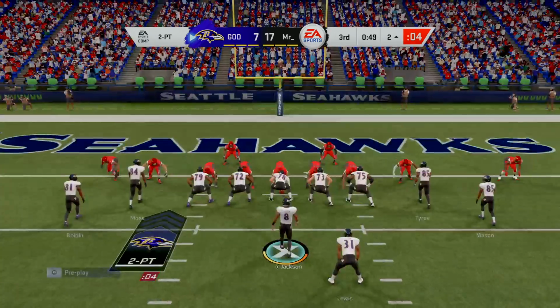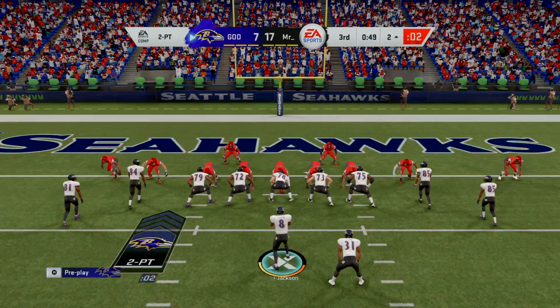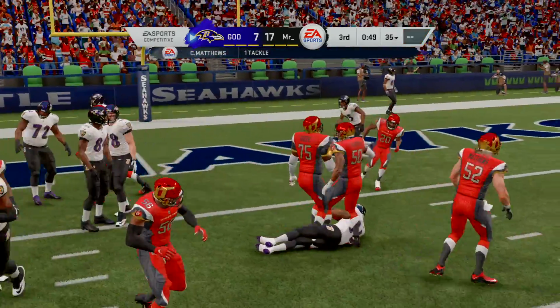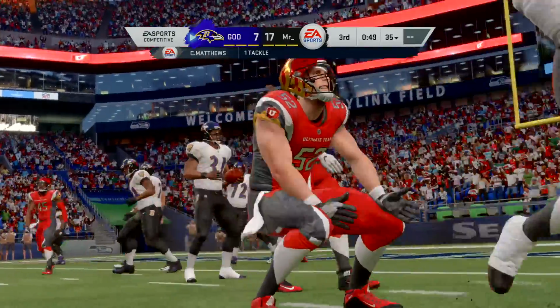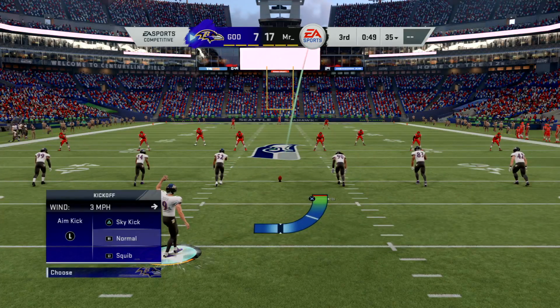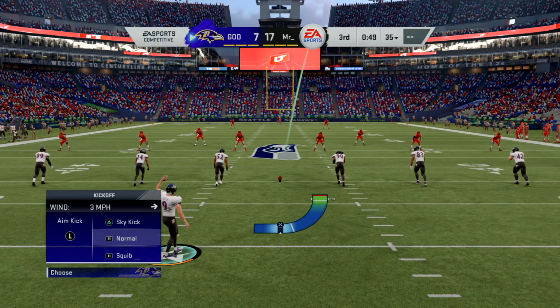John Harbaugh thought about it, and now his guys are going to go for the 2-point conversion. Lewis will get the handoff, and he gets halfway there, down to the 1-yard line. Defensively, certainly not fooled there. Play started at the 2, and he was tackled at the 2. That has to feel good for them.